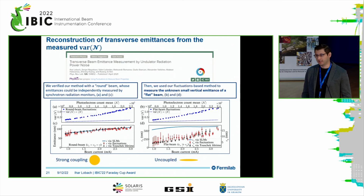Later, we also made an independent estimate for the small vertical emittance of the flat beam using a model for the Touschek beam lifetime. The results are shown as the black triangles in this plot, and they agree pretty well with the fluctuations-based measurement.